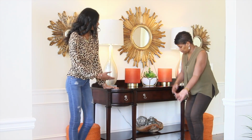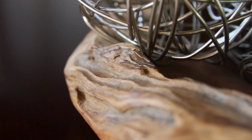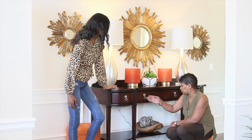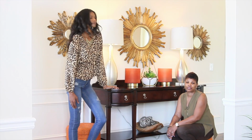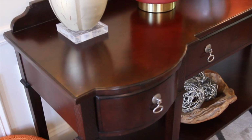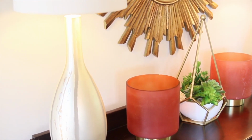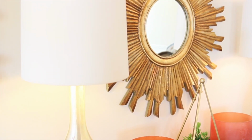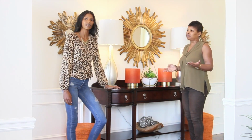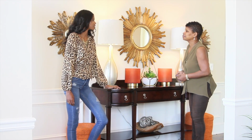Yes, and don't forget about your bottom shelf. So here we added in a really nice carved wood bowl with some really nice textured silver balls, to pull back in the silver from the hardware. So don't be afraid to mix your metal. Yes. As you can see, we have silver, we have antique gold, we have champagne, we have like an oil rub gold with a patina over it. So don't be afraid to add in different metals and texture. It plays really nice in the space. I think so too. Yes.